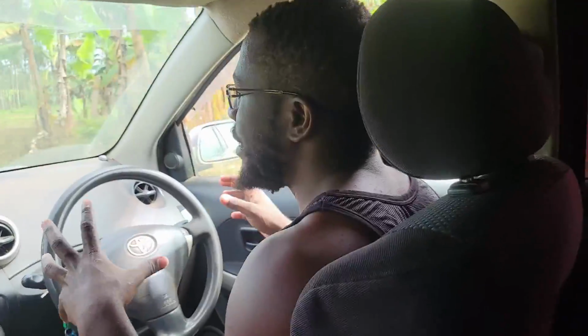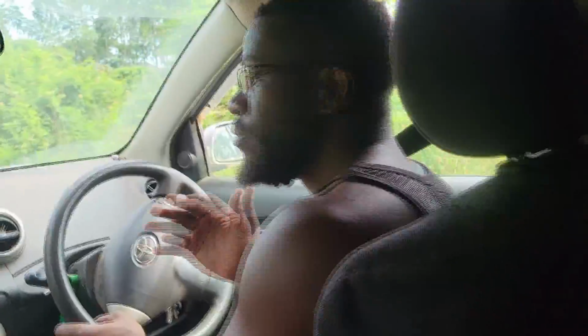Now this one, a friend of mine bought it from one of his customers, and he has worked on it, and I'm not allowed to tell you how much he has invested so far in making it as good as it is, but I'm impressed. The suspension system is very intact, like the car has been looked after very well.